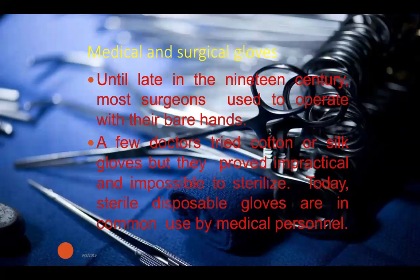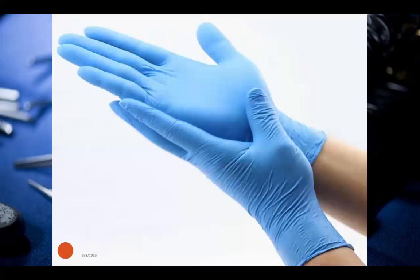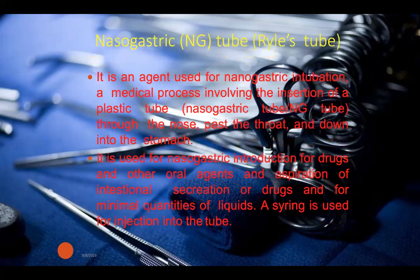Medical surgical gloves. Until late in the 19th century, most surgeons used to operate with their bare hands. A few doctors tried cotton or silk gloves, but they proved impractical and impossible to sterilize. Today, sterile disposable gloves are in common use by medical professionals. You can see this type of surgical gloves.